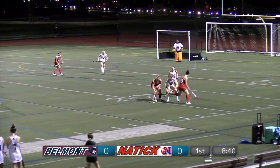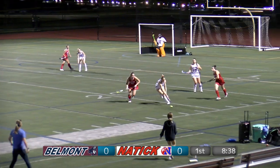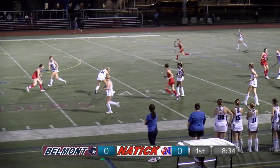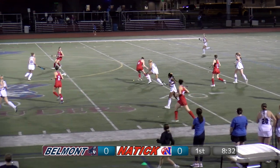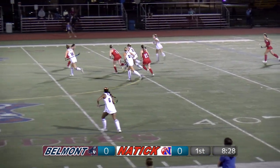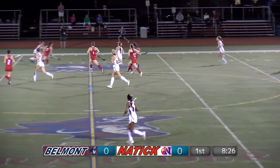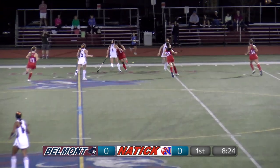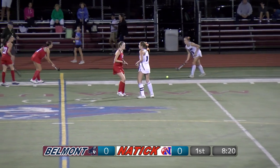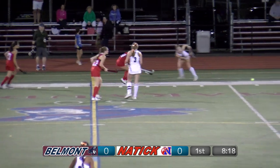Wide, wide, wide. Talk, guys. There we go. Finds Bryn. Good ball here, Bryn. Come on. Nice defense there. Mackenzie takes it, throws it out to the right. And Natick pushes it out. I think Natick got a stick on that. I think she was trying to feed G on the right. Yep.